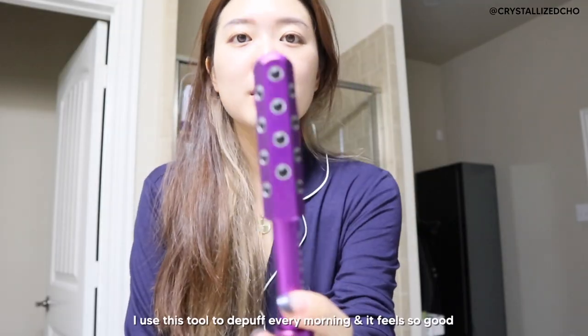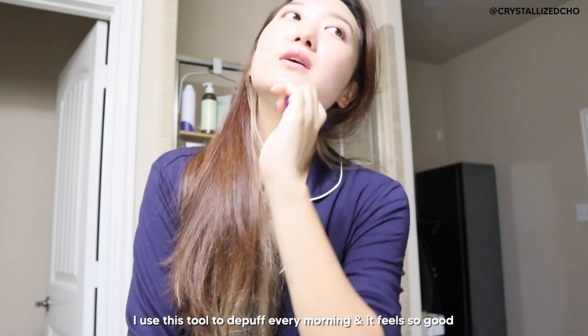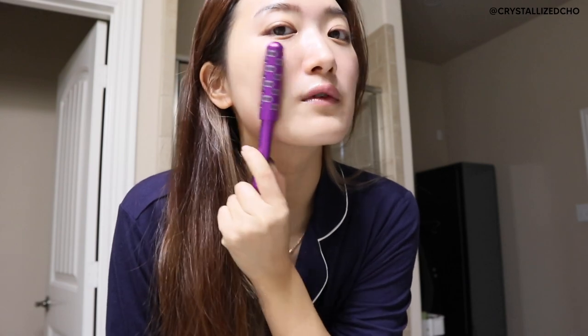I love using this tool from Nurse Jamie because it feels so good on my face and I just kind of reduce my puffiness like this. Just every morning, it's very satisfying and it feels so good too. Okay, I'm gonna go ahead and wear something and head out.